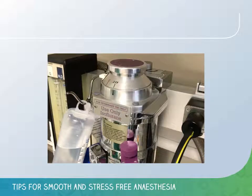Okay, post-induction apnea is really annoying. We worry about our patients during this period, and they take longer to transition to volatile agent. So what's my approach? I attach the breathing system and deliver 100% oxygen.